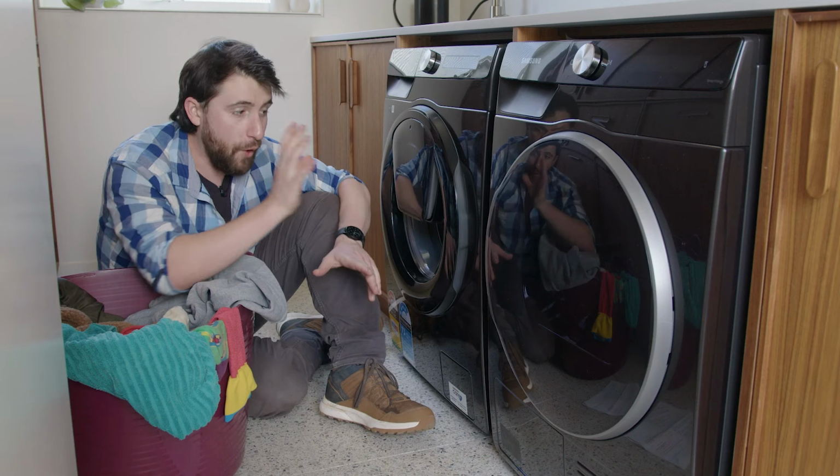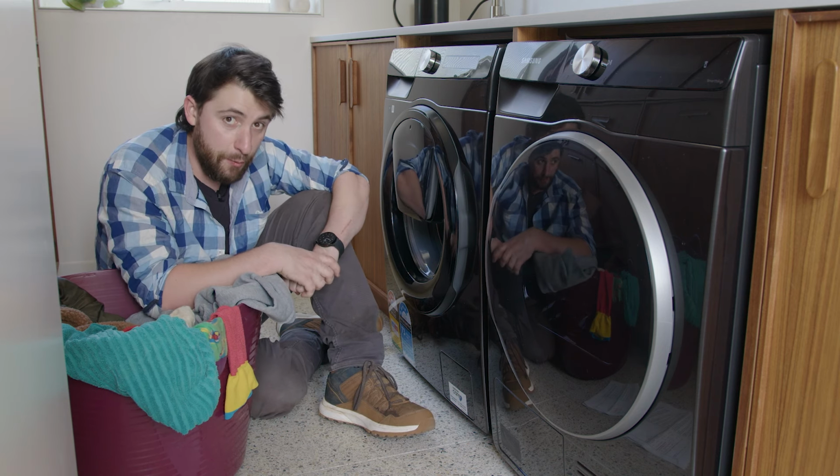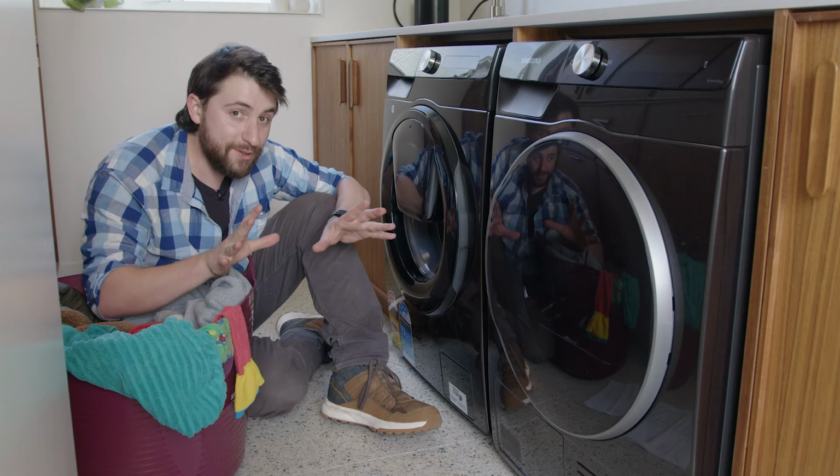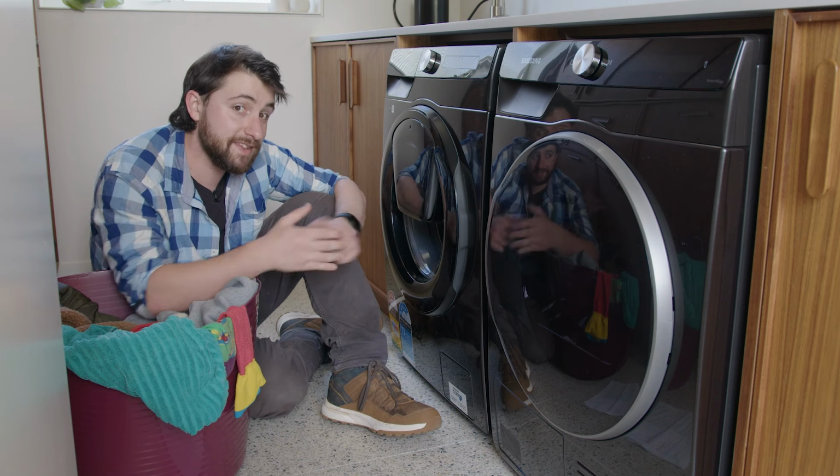Next up, let's talk about size, or more accurately, capacity. Do you find yourself overstuffing a washing machine or running it more often than you'd like? Might be time to get a bigger one. While it might be tempting to get a cheaper, smaller model, it can be a bit of a false economy.